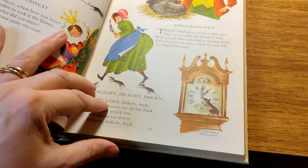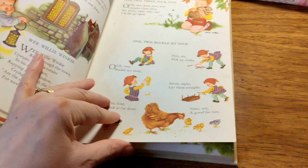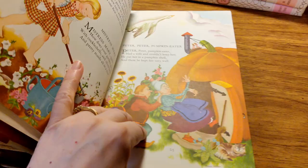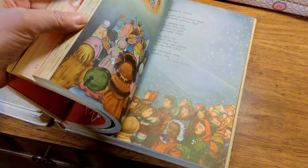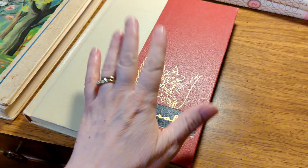Hickory dickory dock. The mouse ran up the clock. Like that. See? One, two, buckle my shoes. They're all in here. Isn't this beautiful? Look at those illustrations. Oh, I just love these books. So anyway, they've got all these nursery rhymes and poems of early childhood and on and on. This book is almost all poetry. It's even got some Robert Louis Stevenson, some Rossetti, all that kind of stuff.